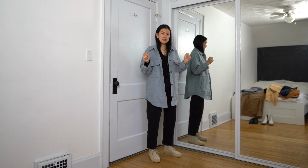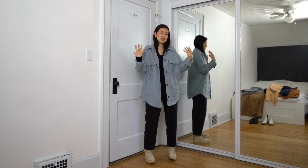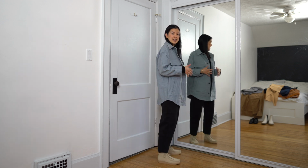I'm wearing this one in a size large because again, I wanted it oversized, wanted to be able to wear it over sweaters and even over leggings.